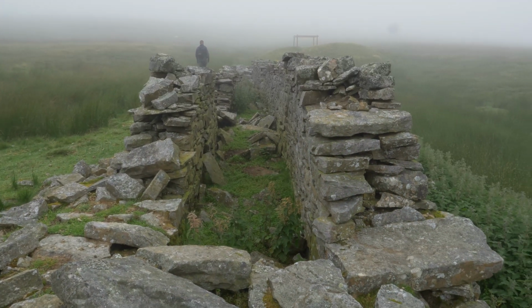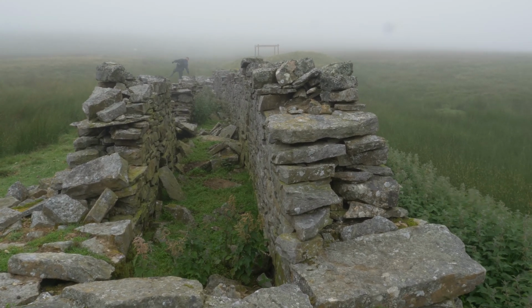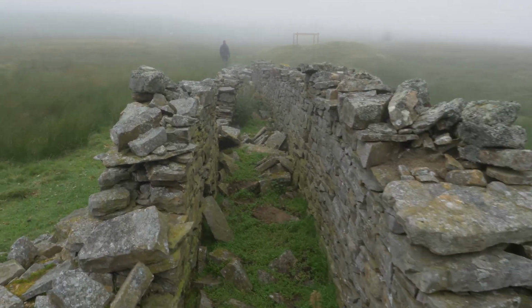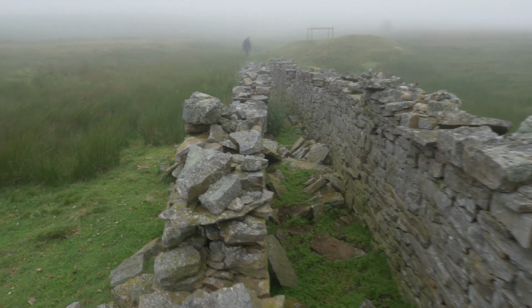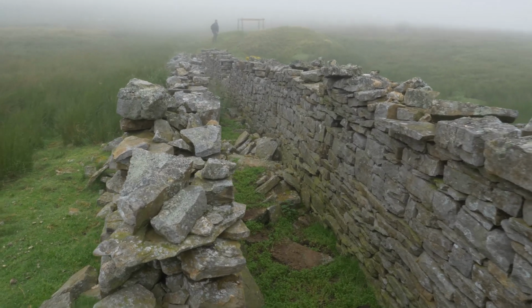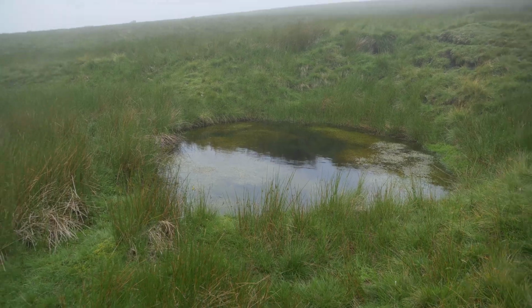So if we move over to here, you can see this is the, I don't know what this was. It could have had a roof on it, couldn't it? So it could have been some sort of chimney. It's a bit like what you get up in, you know, Gang and all the rest of it and places like that. But it's almost going downhill. So on the other hand, was it some sort of leat? I don't know.